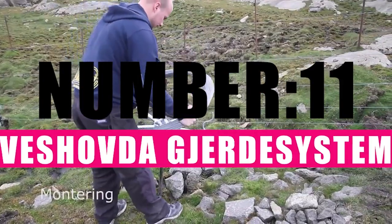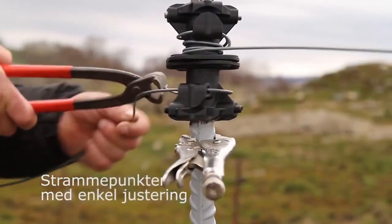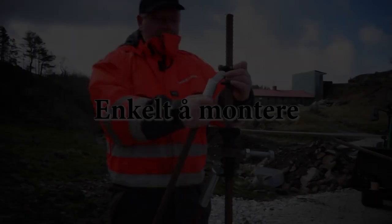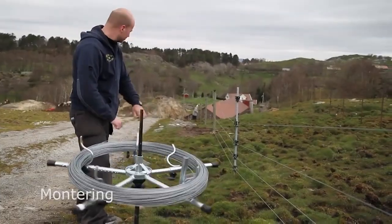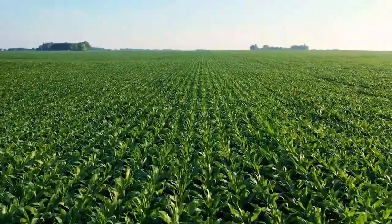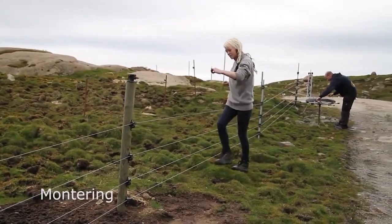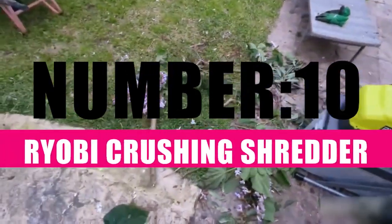Number 11. Veshchovka System. The Veshchovka System provides a time-saving solution for marking plots on farms. Compatible with reinforcing bars up to 25 millimeters in diameter or wooden poles, these brackets can increase marking speed by 50% to 70%. The system is especially valuable for large agricultural areas, helping streamline the process of marking boundaries and sections.